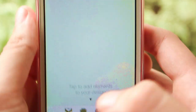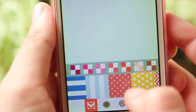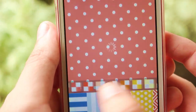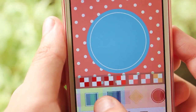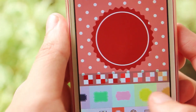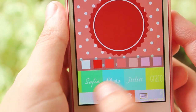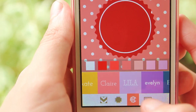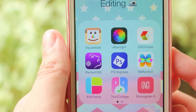So you just hit add, and then you can choose different designs. So there's tons, and then you can do different colors. It's so, so awesome. And then you can choose whatever and change the color, and there's so many different things. I'm obsessed. And then you can choose how to do your monogram, the style of it and the font, and then save it. So I'm obsessed with this app, and it's literally my life.